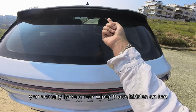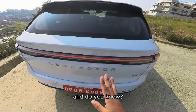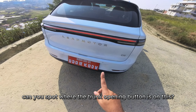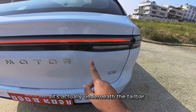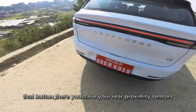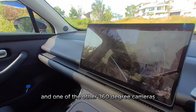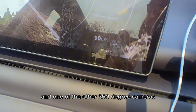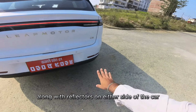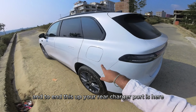You actually have a rear wiper that's hidden on top instead of down below here. And do you know, can you spot where the trunk opening button is on this? It's actually underneath the tail bar, that button there. You have your rear proximity sensors and one of the other 360-degree cameras, along with reflectors on either side of the car. And to end this up, your rear charger port is here.